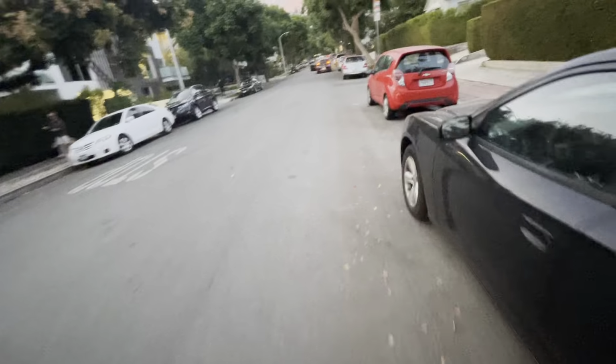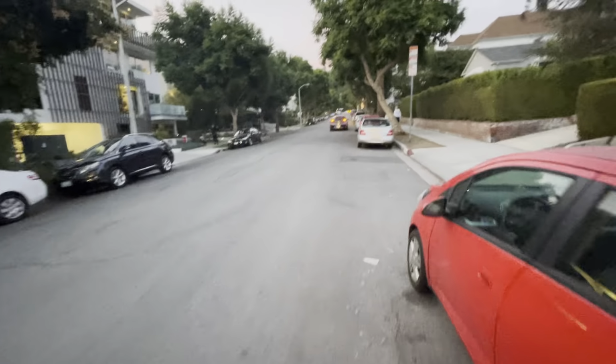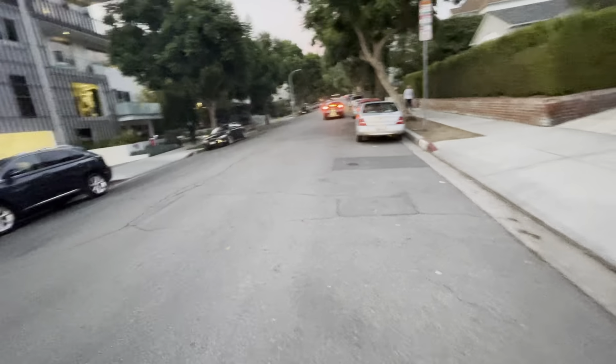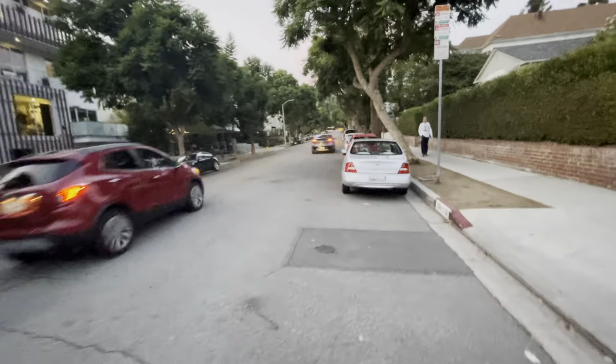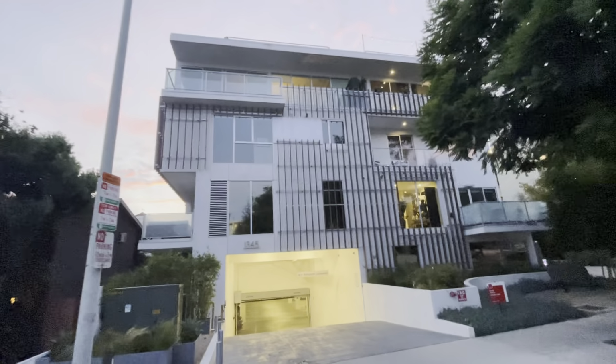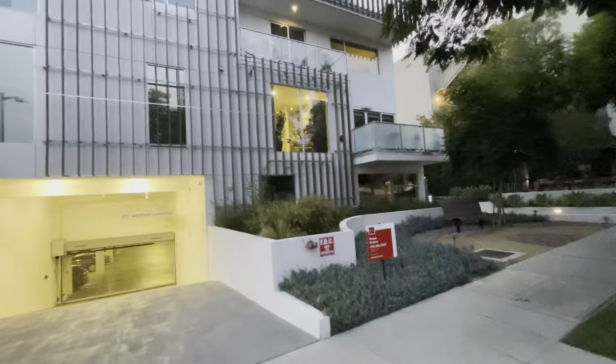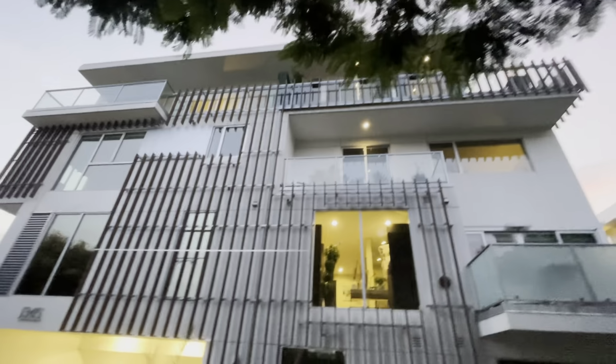I'm running out of light, so I'm gonna have to pick up the pace. What time is it? It's about 25 minutes to 7. So this is the time when people come home and they have to walk their dogs. Now this building over here is a brand new construction, as you can see. Very modern, very nice. Some people just buy these and then rent them out, investors and whatnot. But this building is just brand new.